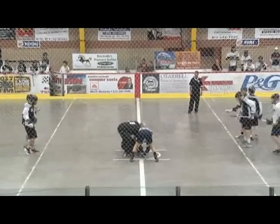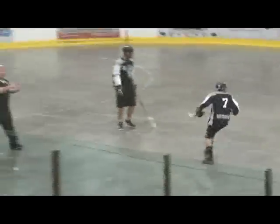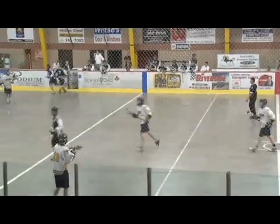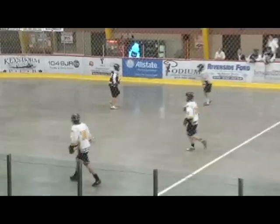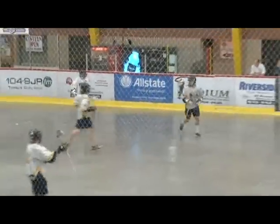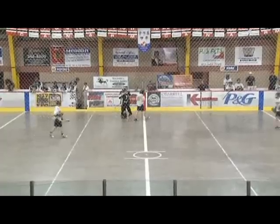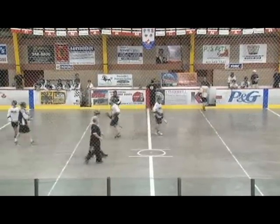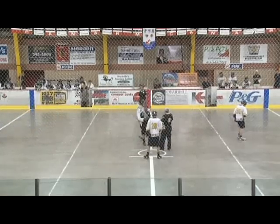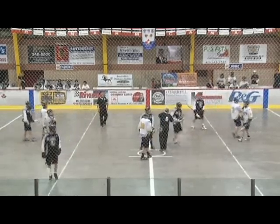As Kingston is now back in this, 7-5 in favor of Brockville. Brockville gains possession. Brockville spinning, Utting shoots, and he scores! And again, spinning, and scoring was the captain, Doug Utting. Way to go! The score is 8-5 for Brockville now.